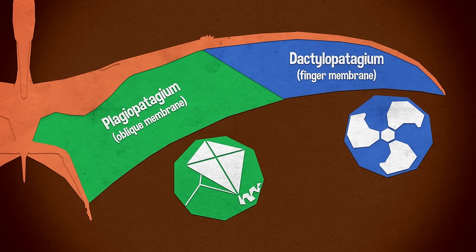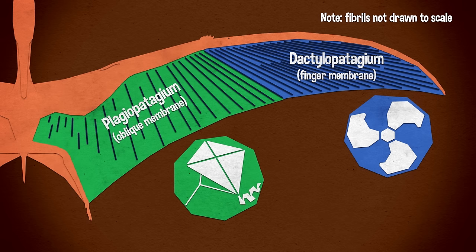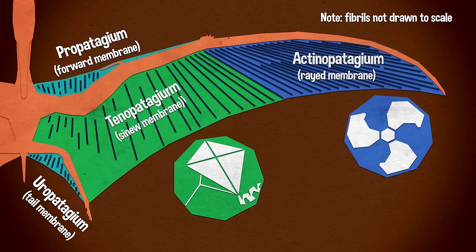This part is stretchier with thinner and shorter, more flexible actinofibrils. We call the outboard portion the dactylopatagium. This is tougher and it has longer, stiffer actinofibrils. For the record, both the propatagium, which runs from the hand to the shoulder, and the uropatagium, which runs from ankle to hip, have a similar structure to the dactylopatagium, but with more spaced out fibers, so they were probably more tensile. Some authors use different terms for the brachiopatagium zones, tenopatagium and actinopatagium, and honestly, I like those better because they say what they are.